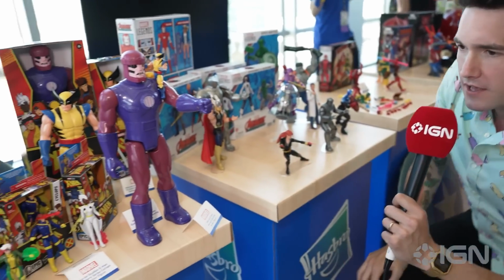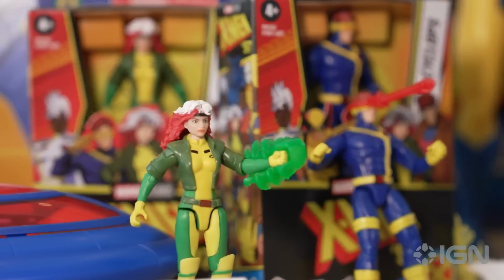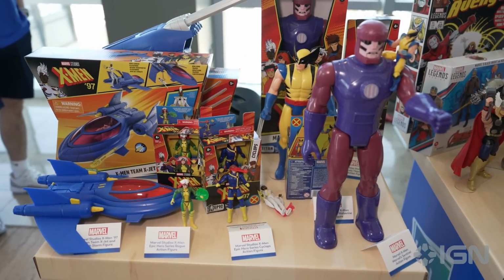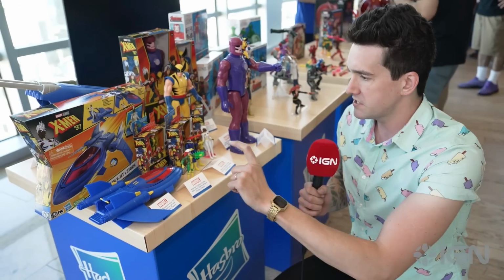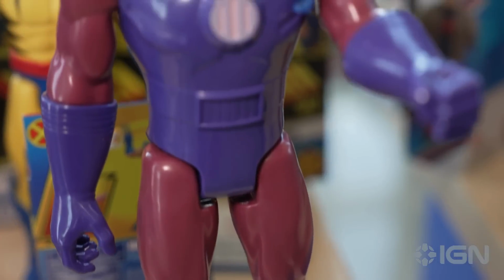Now over here, in a totally different line, I'm an X-Men kid. I grew up in the 90s. I watched a lot of Fox Kids. I remember quite fondly. They're doing a bunch of little 4-inch figures. This is the Epic Hero series. I'm super into them. I appreciate this nice balance of small scale, collector friendly, but also articulated, and they're also meant to be played with.